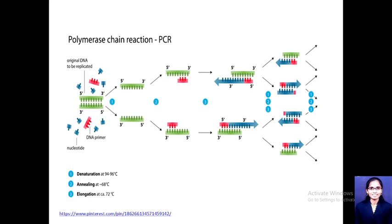So we can adjust on the machine how much sample we require, or how many cycles we are going to set on the thermocycler machine. For the denaturation, the temperature will be 94 to 96 degrees centigrade. For the annealing, the temperature will be approximately 68, and for the elongation process, it will require approximately 70 to 72 degrees centigrade. This cycle will complete within 1 to 2 minutes, and it is not feasible to keep a system that can decrease its temperature within half a minute, and again increase the temperature within half a minute.